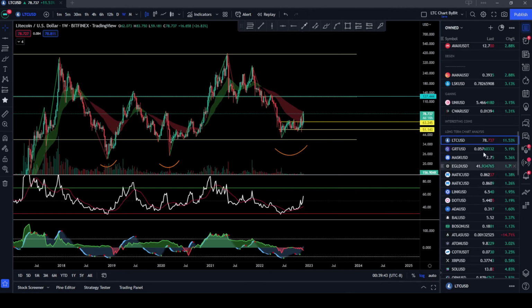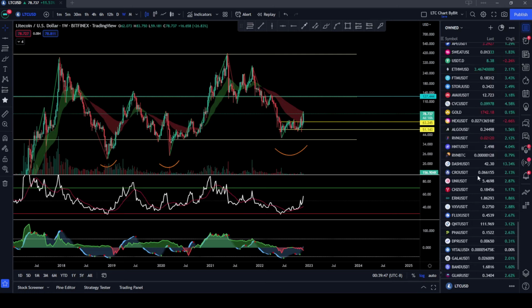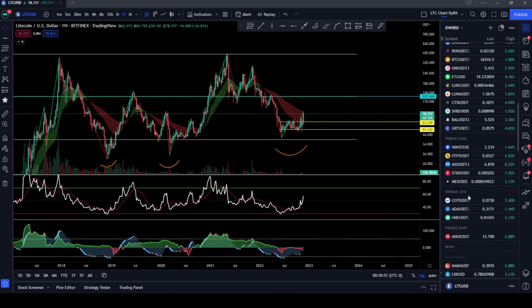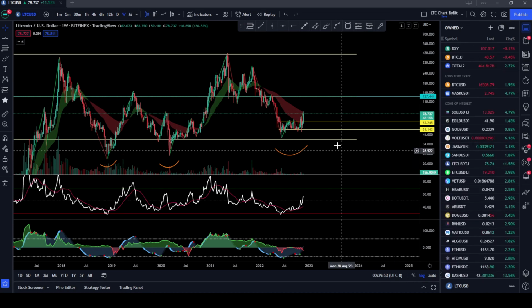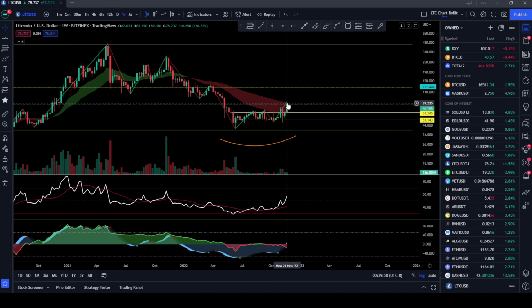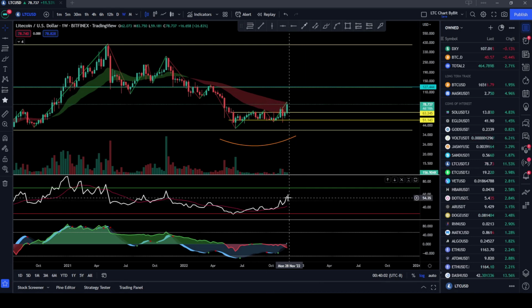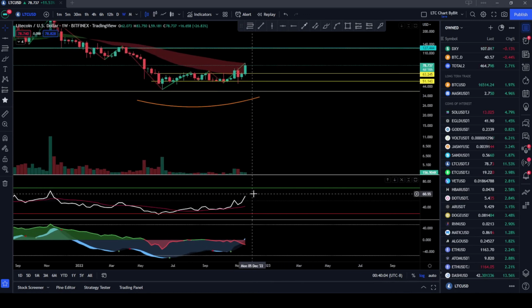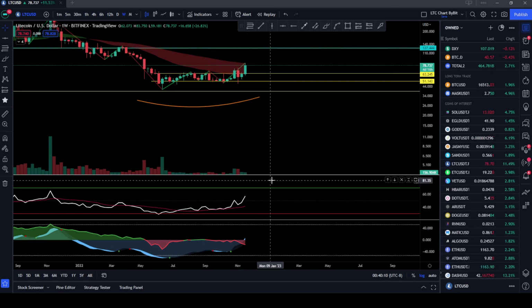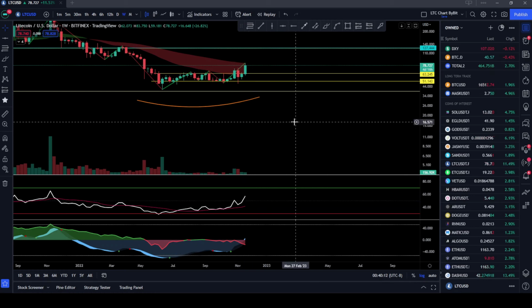Litecoin on my charts over here is up 11.5%, which is higher than just about anything I've got on the right-hand side here, except for this guy, 45%. But yes, pay attention to Litecoin. We're making moves. I do believe there is a chance we get a rejection from where we're at and come back down to the $68 level. What that would do is allow the RSI to come back down and retest the 50 level as support and then move on to the upside. So that's a quick update on Litecoin.